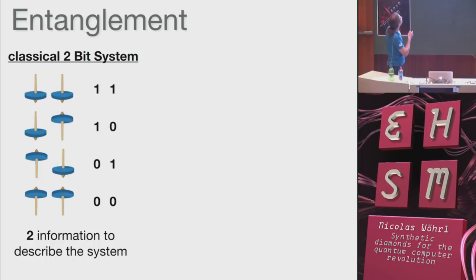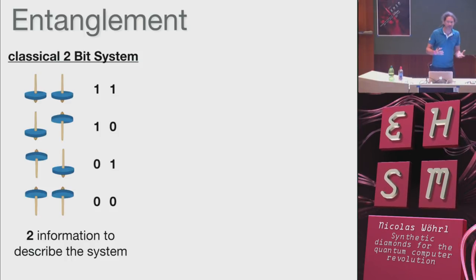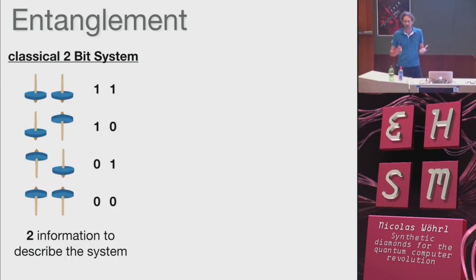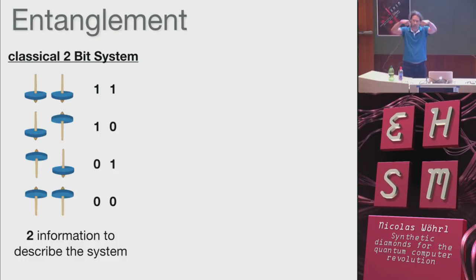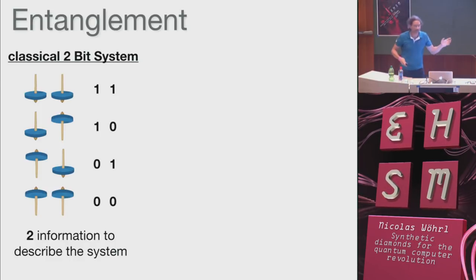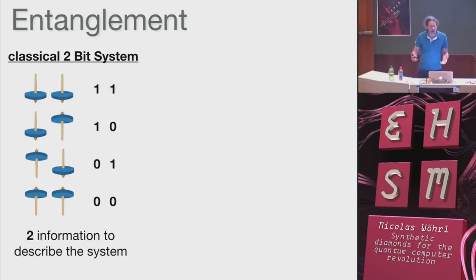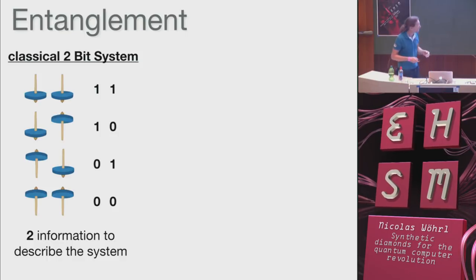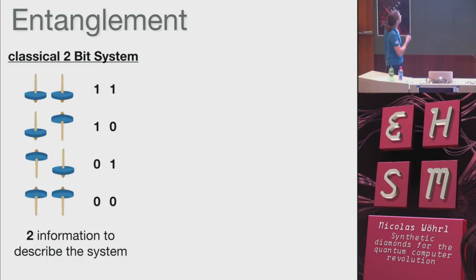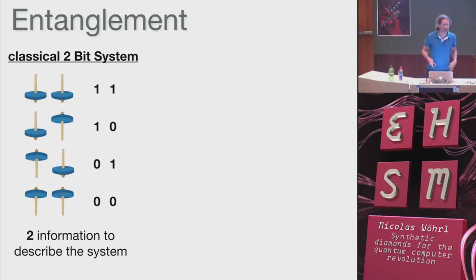Again, we're starting with a classical two-bit system with the spinning tops. And this system out of 2 bits can have 4 states. Both spinning tops can be down, one can be up, the other one can be up, or both can be up. But you get the idea. So 4 states. If you want to describe the system you have to me, you need to give me 2 information. First information is what is the state of the first bit and what is the state of the other bit. So 2 informations needed to fully describe the system.